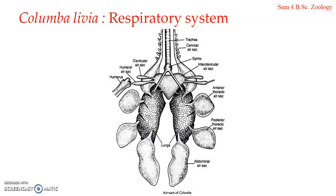The larynx is an expanded chamber which occurs at the anteriormost margin of the trachea, and it is greatly reduced in birds. In other vertebrates, the larynx is mainly meant for voice production, isn't it? But here, sound production is taken up by a completely different structure, the vocal organ, which is the syrinx. So the larynx doesn't have any role in vocalization or sound production.